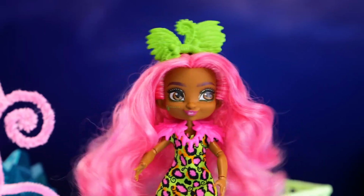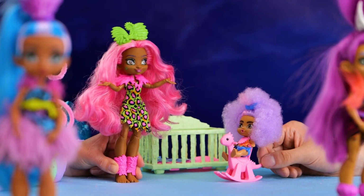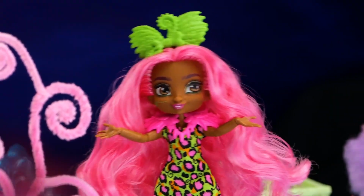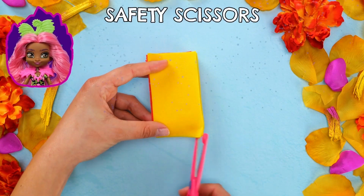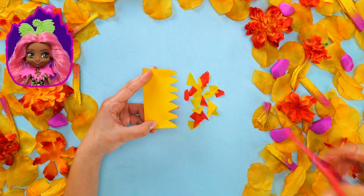A bedtime story! Yay! We'll need some great decorations to create some dreamy vibes. 5-Minute Craft should have everything we need. A cozy campfire is a must. And for this one, you'll need crepe paper, safety scissors, a piece of cardboard, non-toxic paint, small wooden branches, and colorful rocks.